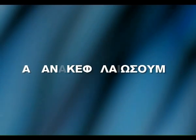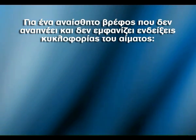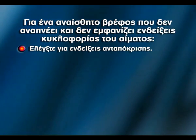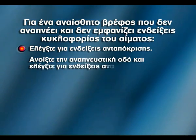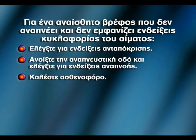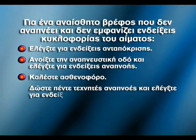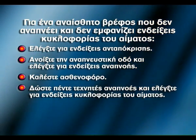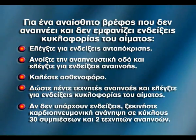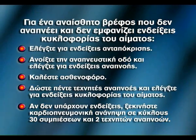Let's review. For an unconscious infant who is not breathing and has no signs of circulation, check the casualty's response if it is safe enough to do so. Open the airway and check breathing. If the casualty is not breathing, call emergency services. Give 2 rescue breaths and check signs of circulation. If there are no signs of circulation, begin CPR by giving cycles of 5 compressions and 1 breath.